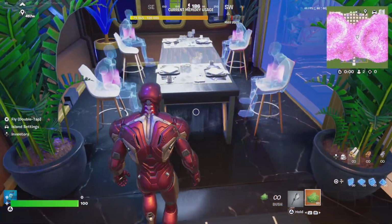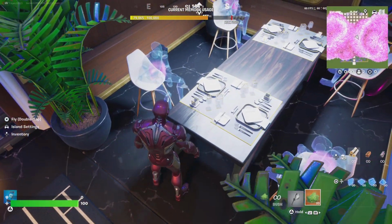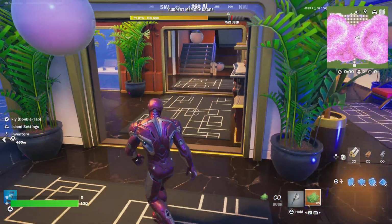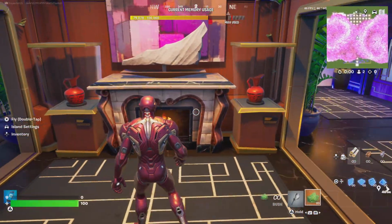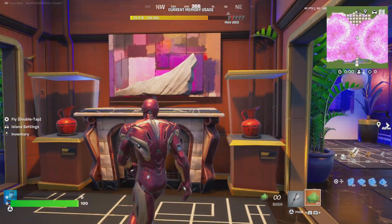And now this is the dining room table. It looks so nice. We got the forks, plates and cups. So beautiful. And, oh wait, I forgot to show you. This is the fireplace with the paintings on it.